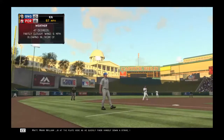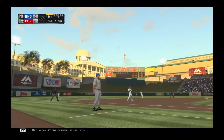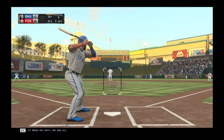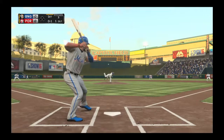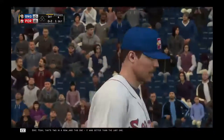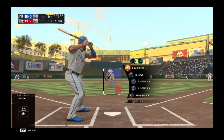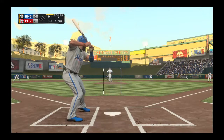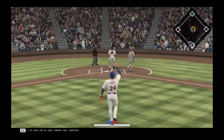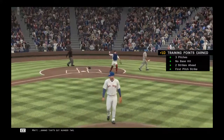Mark William is at the plate here as he quickly finds himself down a strike. It's 0-1. A cool 47 degrees tonight at first pitch. Bases are empty, 1 man out. I think I'd take that one too. It's 0-2 now. No ball, 2 strikes. That's 2 in a row. And this one, it was better than the last one. Swing, and he pops him up over toward foul territory. Moyer is camped under this one, and that's out number 2.